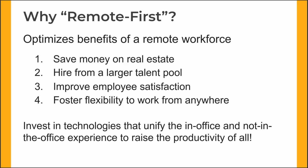Now, obviously, doing this means that you do need to invest in technologies that really can unify the in-office experience with the experience that users have when they're away. So that might mean looking at software as a service options that are obviously accessible everywhere. Could also mean building a very robust remote access platform so users can log in to whatever your hosted resources are from anywhere. And obviously, that is where Leostream can help you out.